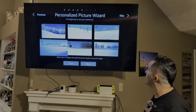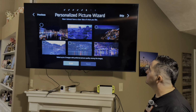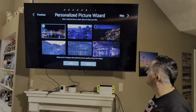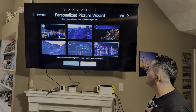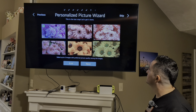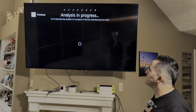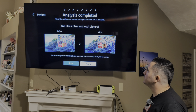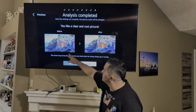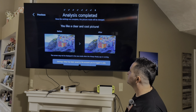I'm gonna go with these two. Yep, we need to see the darks, and I want some clarity when I see it. Obviously that pink one's really, really nice. And yellow is muted and nice. So it's going to analyze the progress. It's going to tell you the before and after. It's going to tell you what it looked like before, what you had after, and just apply.